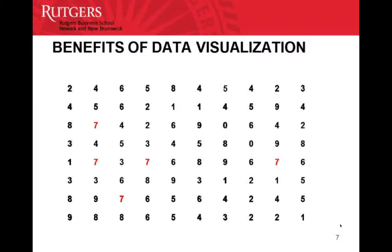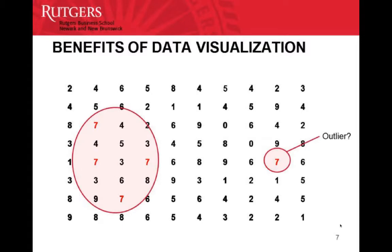Another way would be to visualize it in the simplest form, just coloring the number sevens. Here you can just see that we have, count them, 5 sevens. And not only this, but like I said, one of the benefits is you get a perspective of the data. You can notice that there's some kind of trend, that all the sevens are located on this side of the data set, but we have one here. So is this an outlier or not? If we write just a simple algorithm, it will just give you the results. Maybe it wouldn't give you a perspective as we see now. So that's one of the benefits.